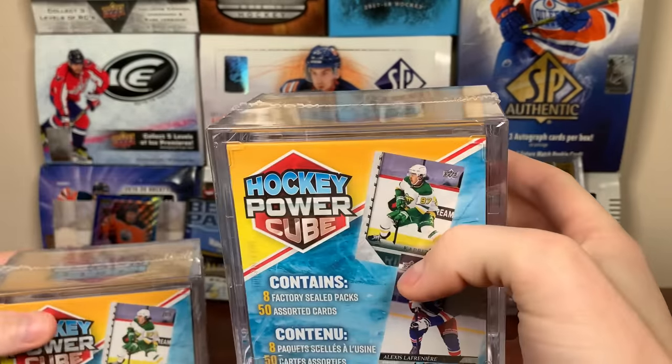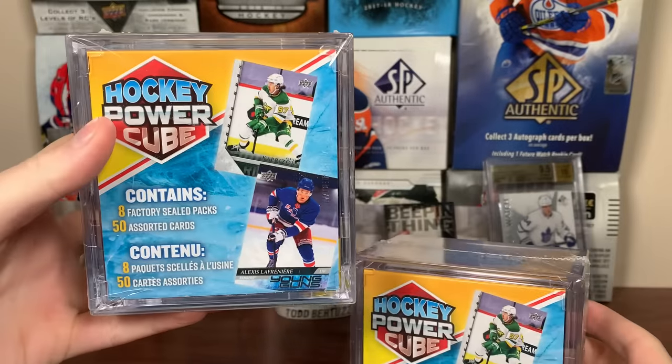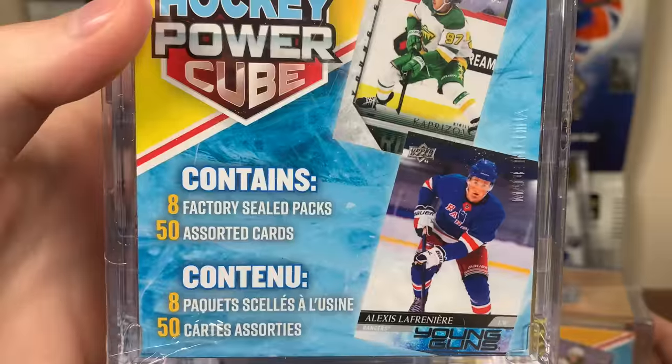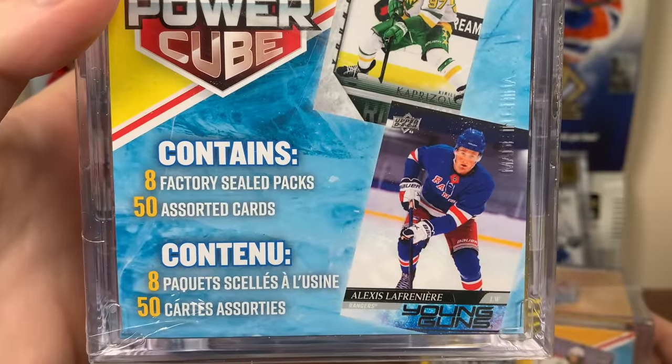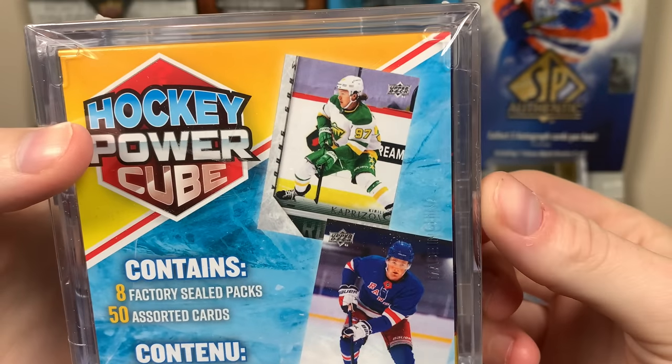011 here, and today, rolled up to your best pals at Walmart, picked up two of these hockey power cubes from your best pals at MJ Holdings, finally picked up two of these. It contains 8 factory sealed packs and 50 assorted cards. Got a picture of a Lafreniere Young Guns, got a Kaprizov Retro Young Guns there.